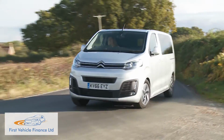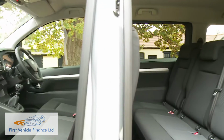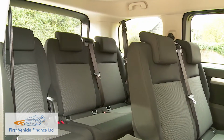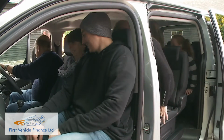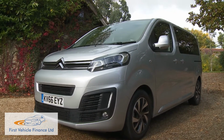This model's running cost efficiency also sets a fresh class standard, and there's a wider variety of seating permutations than most rivals can offer. Tick the right boxes, and your SpaceTourer could take as many as 9 people. It's all been very thoroughly thought through.